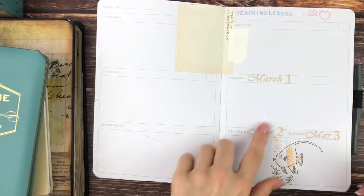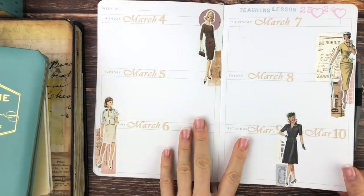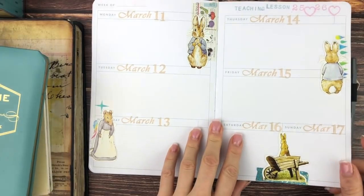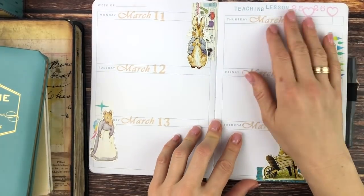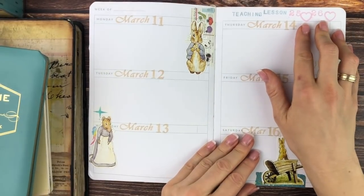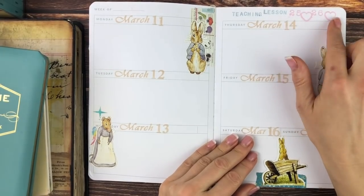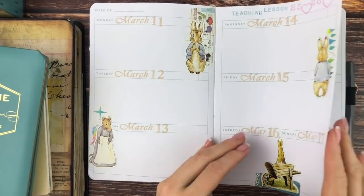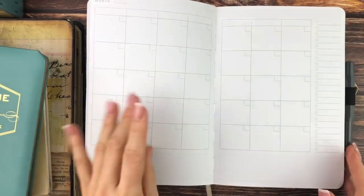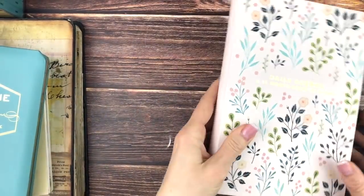So this one still needs a lot here, but I've done this one and I've done this one. And what I also do in here is I keep track of my teaching assignments. I have a goal of doing 2 assignments per week, and so I have them here, and once I've done that I will color in the heart, and that way it really helps me to stay on track. Yeah, so this is also empty, needs to be done, and then haven't done any of this. So that is the second one.